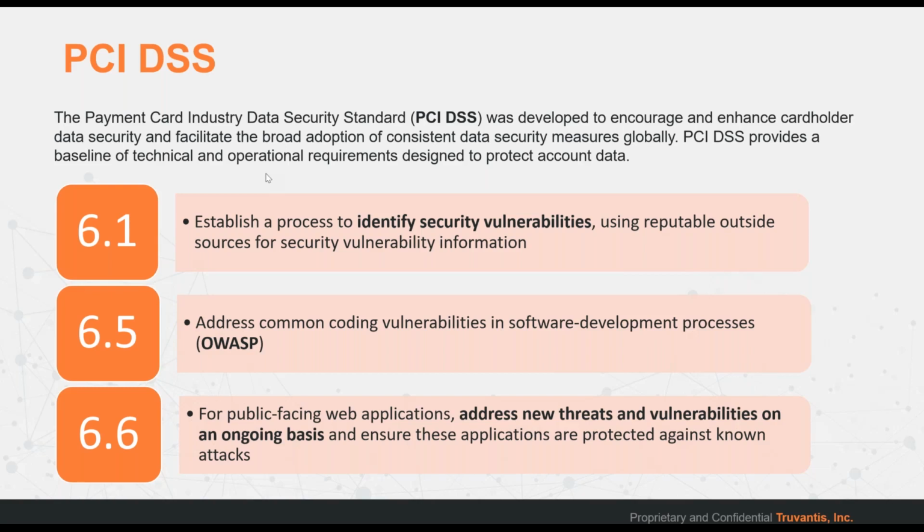So if we know there are threats out there that are exploiting API logic flaws, you're not compliant with PCI DSS. As a QSA, I'm not going to sign off on your ROC unless you've somehow assessed all of the vulnerabilities that are potentially exposed through an API. And that's got to include logic flaws.